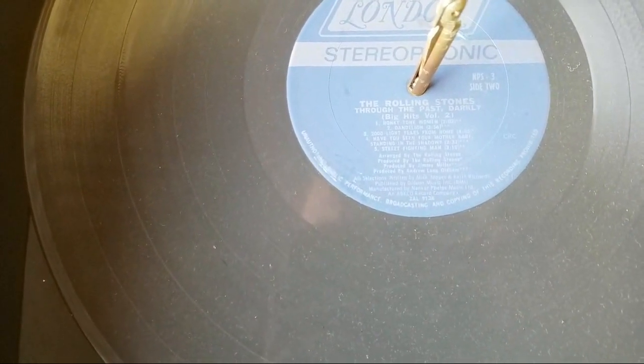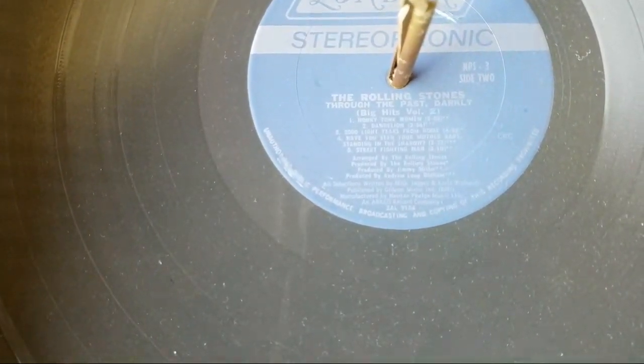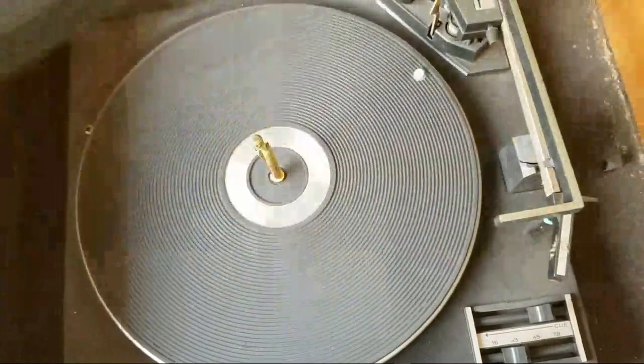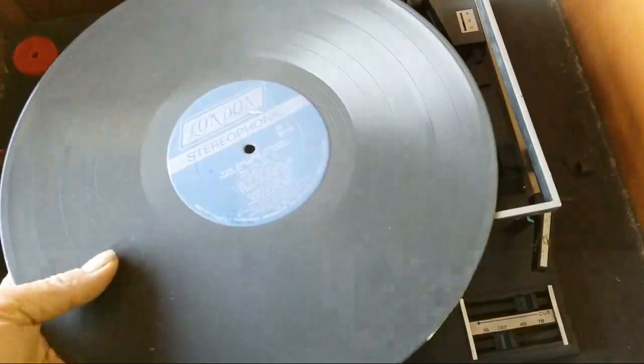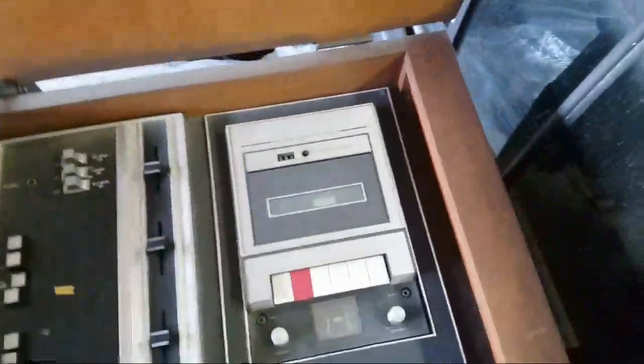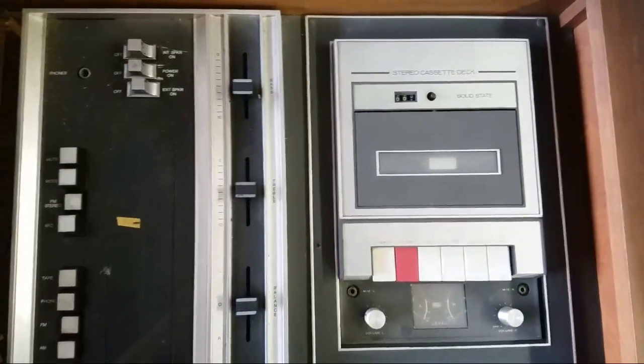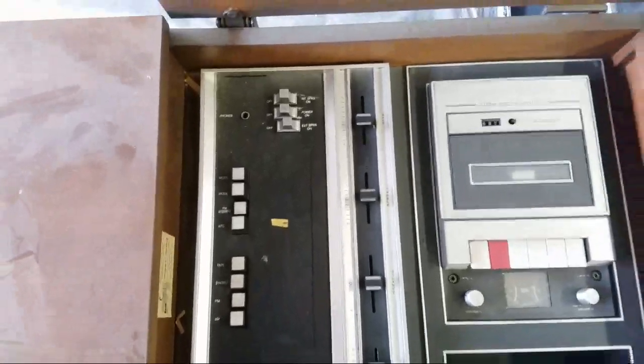The Rolling Stones, Through the Past. That side's a little bit brighter. Anyway, all wrapped in plastic, ready to go. Oh boy. Sorry, it's hard not to shake. Oh geez, do I start laughing? Look at the VU meters.